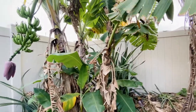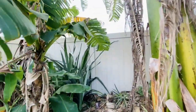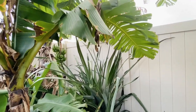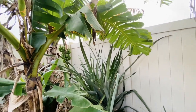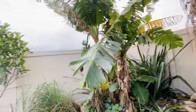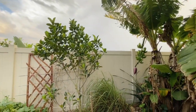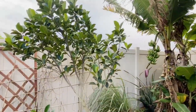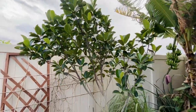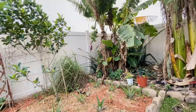So I have that pineapple right there. That's a different kind of pineapple. This is Hawaiian, the red pineapple. So we don't have any fruit on that one yet, so I'm excited to have fruit someday. And also I have another jackfruit. This one, I have another one. Hopefully this year we can have a fruit.